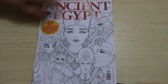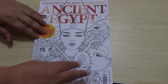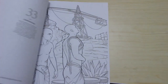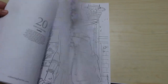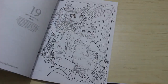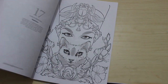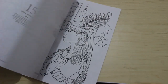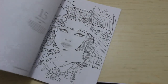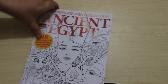I had to get the Colour in Heaven collection, Ancient Egypt. Anybody who knows me knows I love everything and anything to do with Ancient Egypt. I will colour in this, but I don't know when, because it kind of intimidates me, because I just love Egypt, so I don't want to ruin any of the pages. I might scan one into my computer, print it up, and see how I can colour it, because I just don't want to ruin it, so I might have to do that with this one.